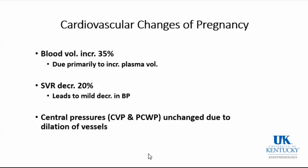As I mentioned, your blood volume does increase by about 35%, primarily due to increase in plasma volume. You do see some vasodilation. SVR decreases by about 20% during pregnancy, which leads to a mild decrease in blood pressure compared to baseline before pregnancy. And as I mentioned, your central pressure should be unchanged, and any increase in central pressure is pathophysiologic.